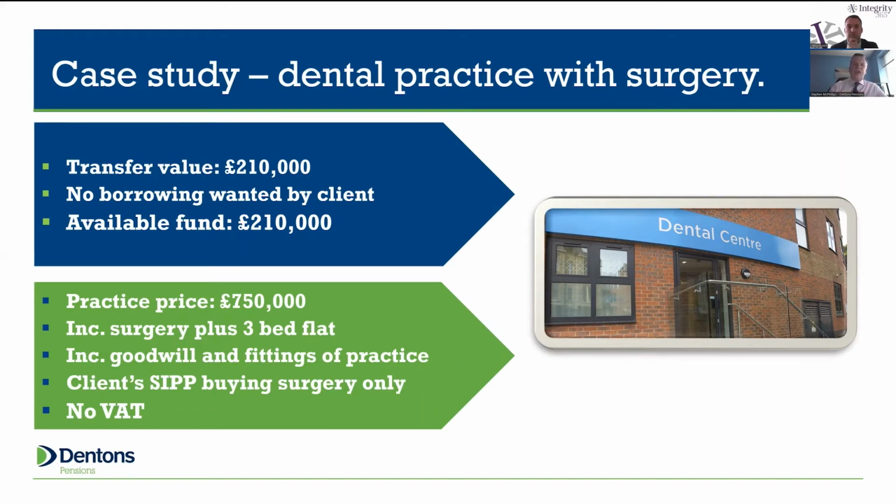We had a different situation here where a client had £210,000 in an existing pension scheme and didn't want to get involved in any borrowing. But the client here was a successful orthodontist who had the opportunity to buy into a dental practice, lock, stock and barrel. The dental practice included commercial property, a 3-bedroom flat, and all the goodwill and fixtures and fittings. It was on the market for £750,000.